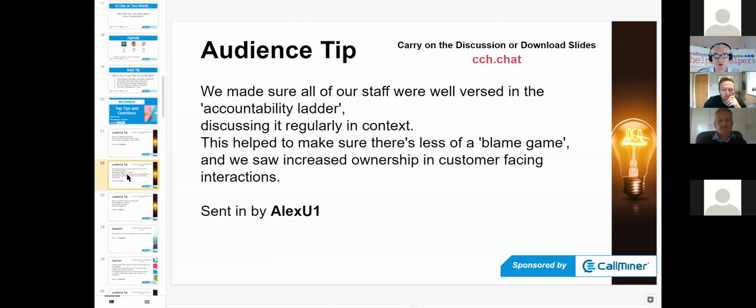We made sure all of our staff were well versed in the accountability ladder. I'm not quite sure what that ladder is, but if anyone wants to share a link or something with us, that would be great. Discussing it regularly in contacts helped to make sure there's less of a blame game, and we saw increased ownership in customer-facing interactions. Lee, I think that very much ties into your point.